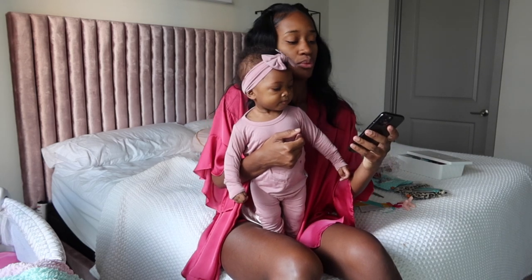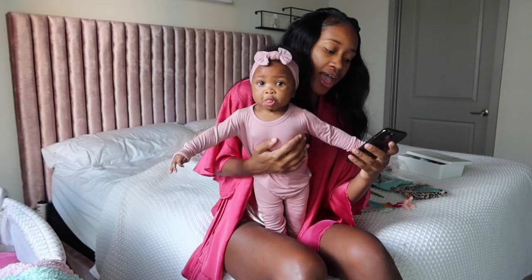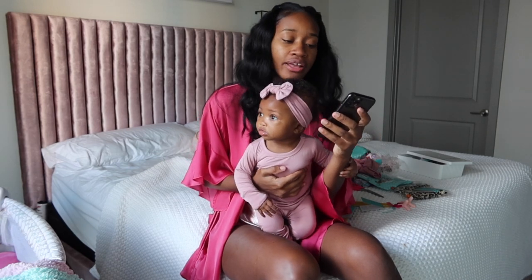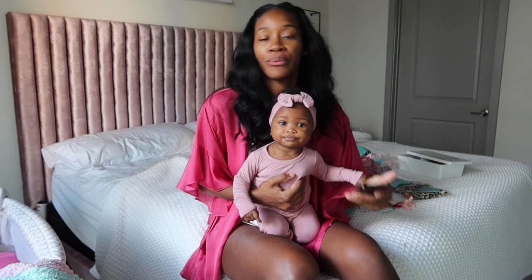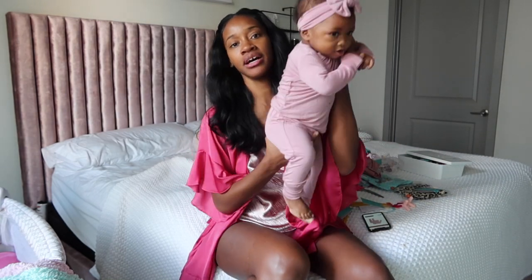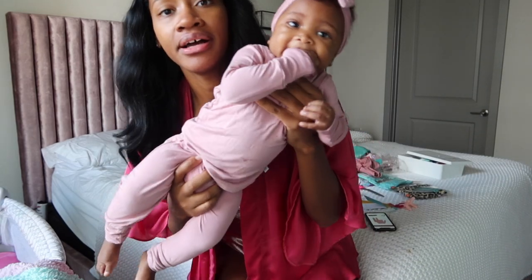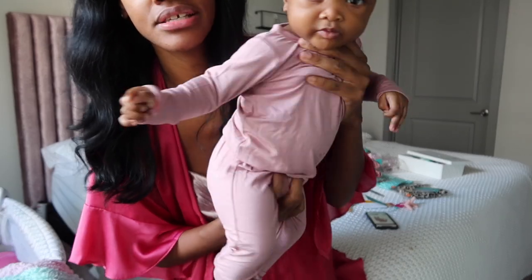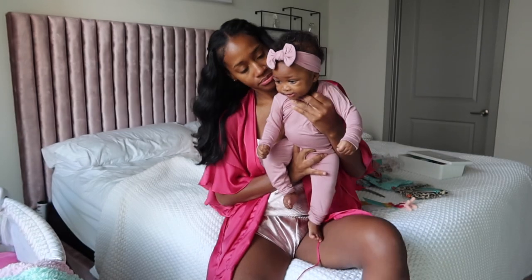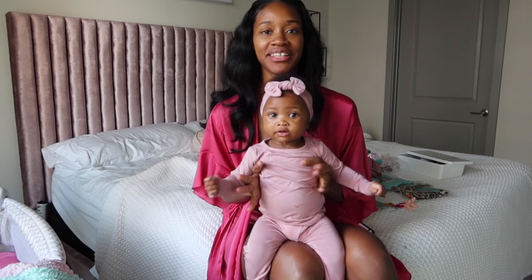Okay, so the headband, I paid $6.64, I think it was like $11 or $12. And then the Dusty Rose long sleeve pajamas, I paid $22.84, and it was $40 as well. So as you can see, this is it. It doesn't have the ruffle detail, but she's got some room. Keep in mind that it's stretchy. Okay, so I absolutely love this as well.